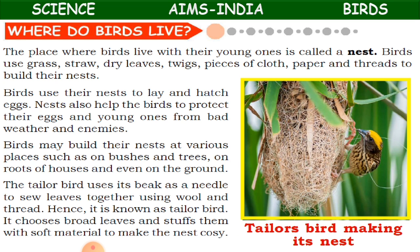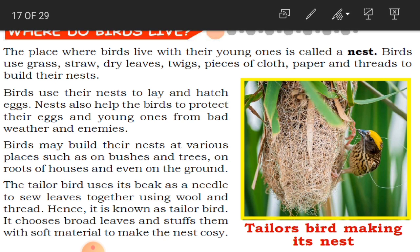Now we learn, where do birds live? Okay, the place where birds live with their young ones is called a nest. Nest, I hope everyone is very familiar with the nest. Have you seen, children, as in the picture here? So this is a nest. Have you seen sometimes in your daily life nests on the trees, in the bushes where birds make nests? Even sometimes in the corners of our houses you can see nests. So birds live in nests.